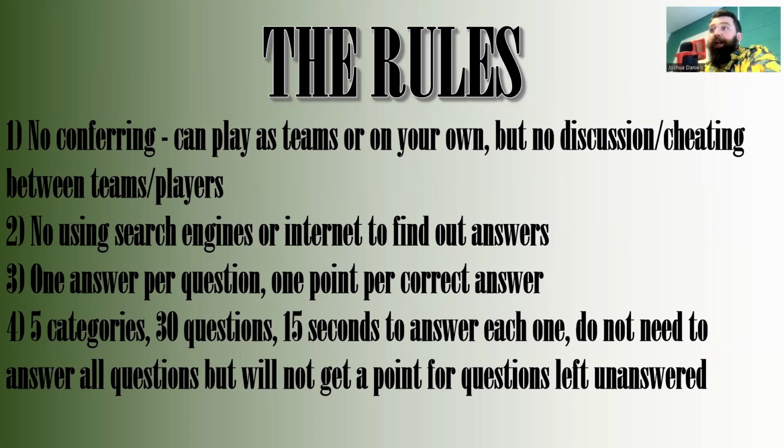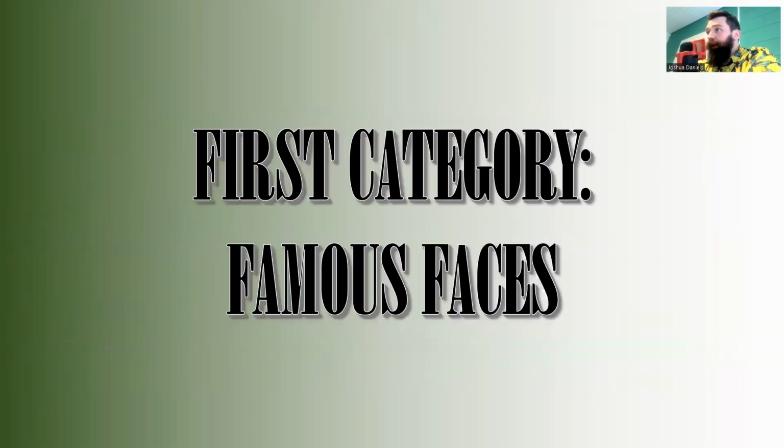There's only one answer per question and only 1 point per correct answer. You have 5 categories, there's 30 questions and there's 15 seconds to answer each one except for category 2. You do not need to answer all the questions, but you'll not get a point for any questions left unanswered. You won't be penalised, but you won't be rewarded.